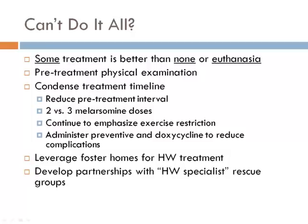We can reduce the pre-treatment interval. Instead of 2 months, it could be 1 month or have no pre-treatment at all. You could go back to the 2-dose melarsamine therapy, which is going to save a whole month. Continue to emphasize exercise restriction, though, so that's something that should never be compromised. And keep administering the preventive and the doxycycline to reduce complications. So what we're left with now is a minimum of 2 doses of melarsamine and giving all dogs a preventive and doxycycline. So that's really much more feasible, maybe for a lot of shelters to carry out.